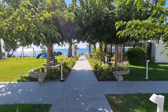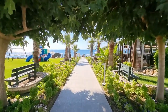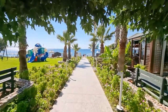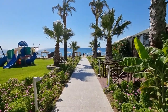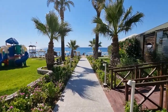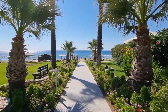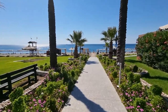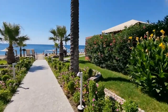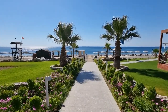So this is my last day in this hotel. I have to tell you that I really enjoyed the holidays. The staff here is great, very friendly. They do whatever you want. So everything is okay from the staff perspective. The hotel is very clean. And as you can see here, even the surroundings, everything is clean and green. This is something I like a lot.